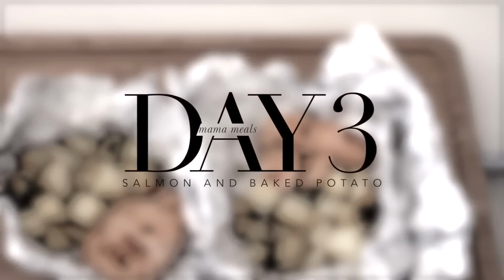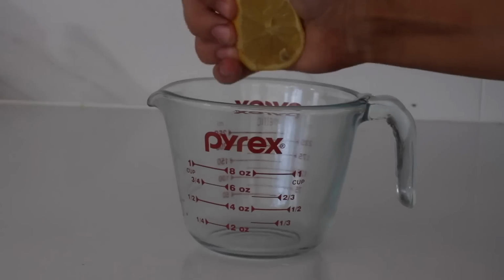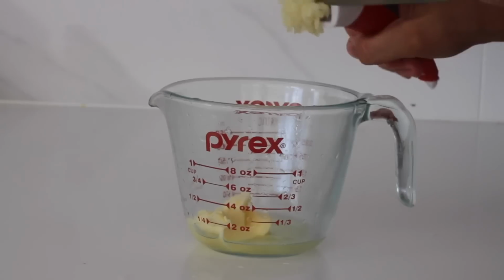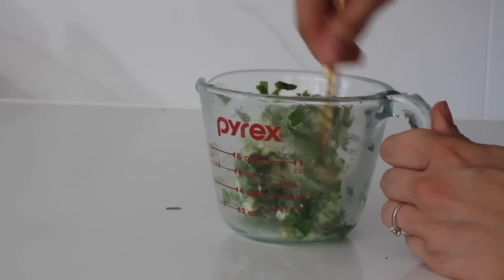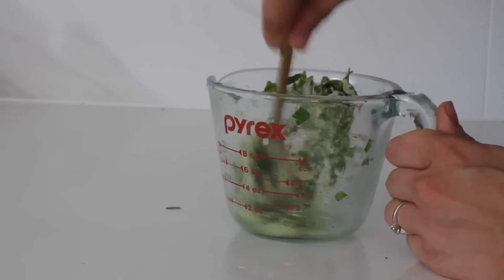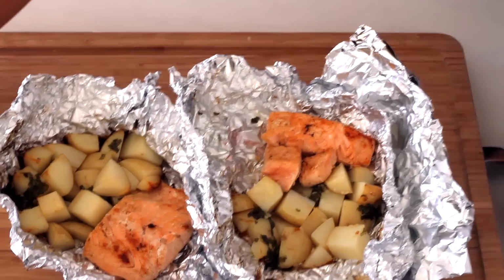Day 3 is an easy baked potato and salmon. The way I do this is by adding the juice of half a lemon with a teaspoon or 2 of butter, a teaspoon of minced garlic, and a handful of freshly chopped basil, and mixing it together to create a paste. I then baste this over the potato and the salmon before wrapping in foil and baking for about half an hour to an hour until it's fully cooked through, giving us another easy lunch and dinner prepped in just a couple of minutes. Day 4 is another super simple one.